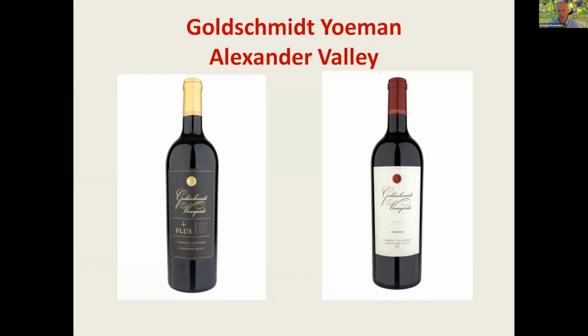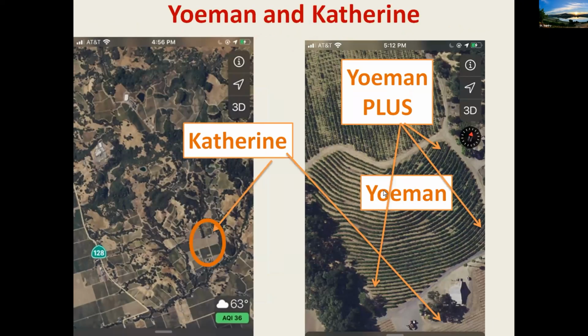These are the wines I'm going to be talking about today. Specifically, it's a single vineyard that we call Yeoman. We make 2 wines from there: one's called Plus and one's called straight Yeoman. The vineyard is an east-facing slope.